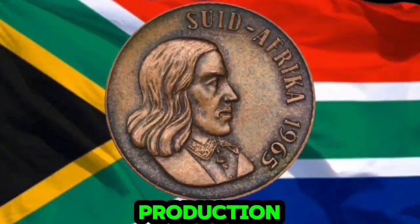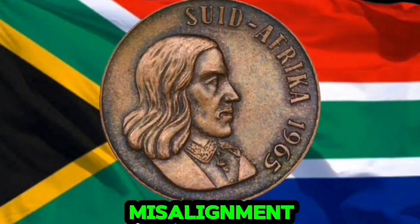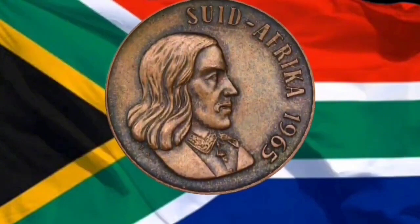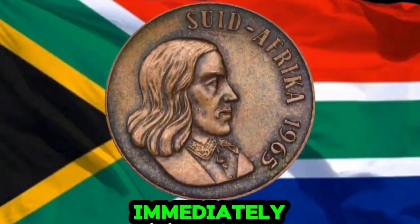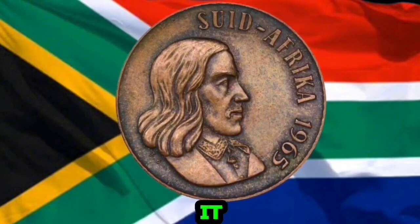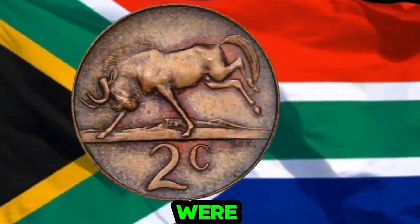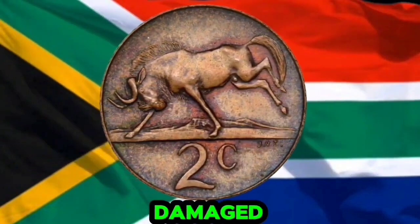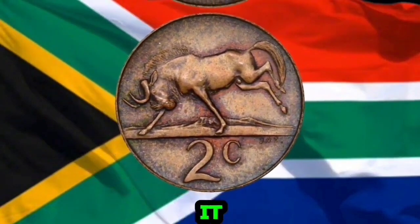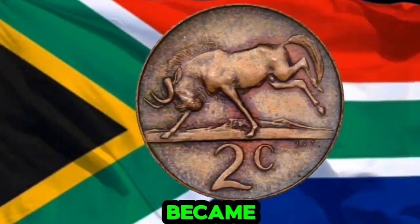During production, a small batch of these 2-cent coins was struck with a misalignment, causing this mint mark to appear incorrectly on some of the coins. This error was not noticed immediately, and as a result, only a few of these coins ever made it into circulation. Over the years, these rare coins were either lost, damaged, or hoarded by collectors who knew they were something special. But it wasn't until much later that the true value of these rare mint mark coins became clear.